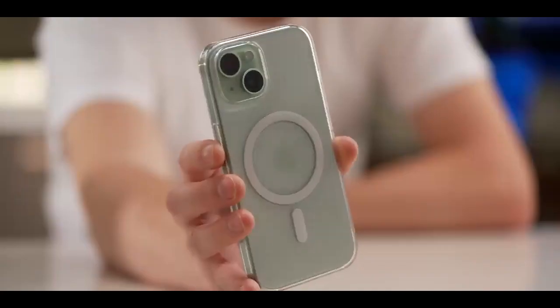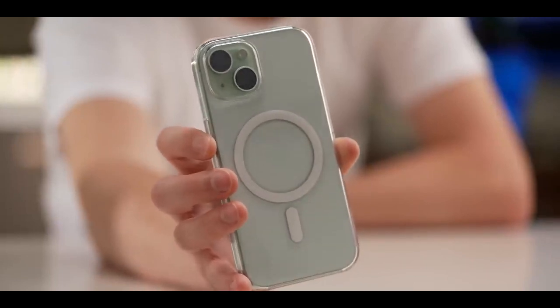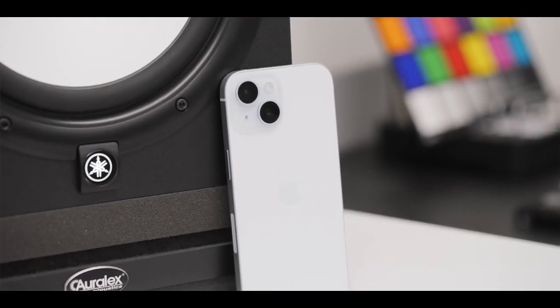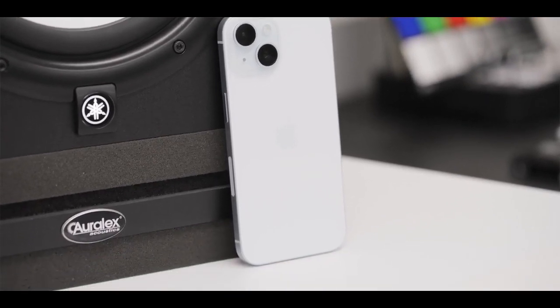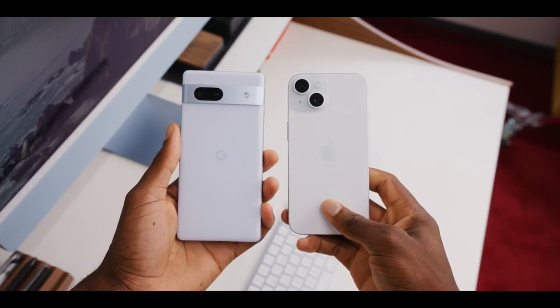One thing I will say about the 15 base models is that many have mentioned the blue color looks kind of white and stuff like that, but the pink is a satisfying color if you're into that sort of thing. So think about that beforehand, but like I said, just remember you're going to have a case.